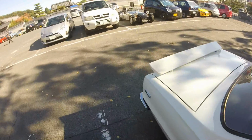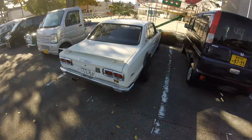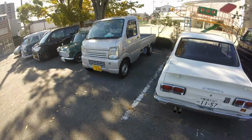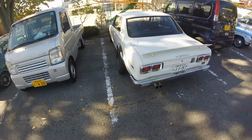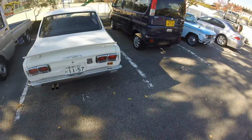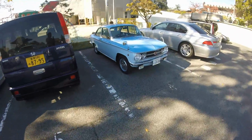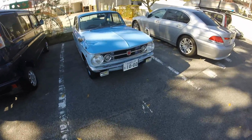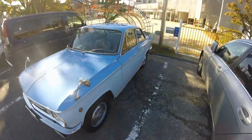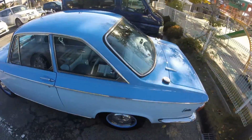If it's an original GTR, it's a, well, it's a $200,000 car. If it's not a GTR but a conversion, it's still around like 80 to 90,000 bucks. So really not cheap. Look at that camber. Considering what he did to the car, I highly doubt it's an original one, but we never know. That's a cool little thing. I'm not sure what it is, but it's pretty cool.